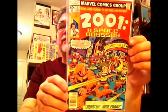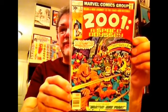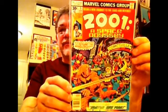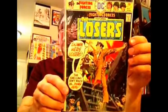Okay, this was an upgrade. 2001: A Space Odyssey number 5. More Jack Kirby greatness and goodness. Thought this was a fun little series. Here's a low grade reader. This got a great cover, Jack Kirby, Joe Kubert. Our Fighting Forces 161, featuring the Losers.